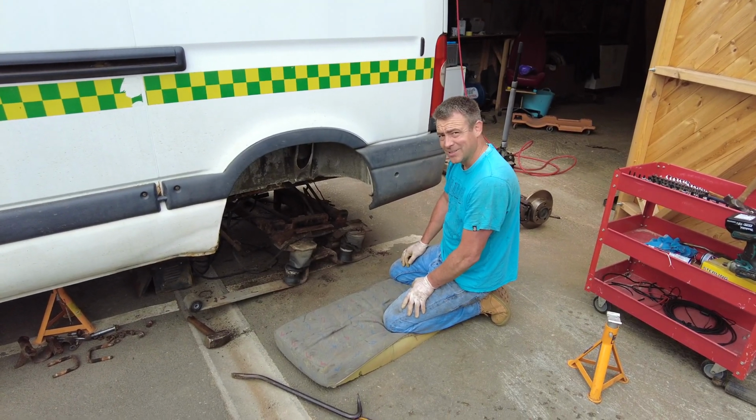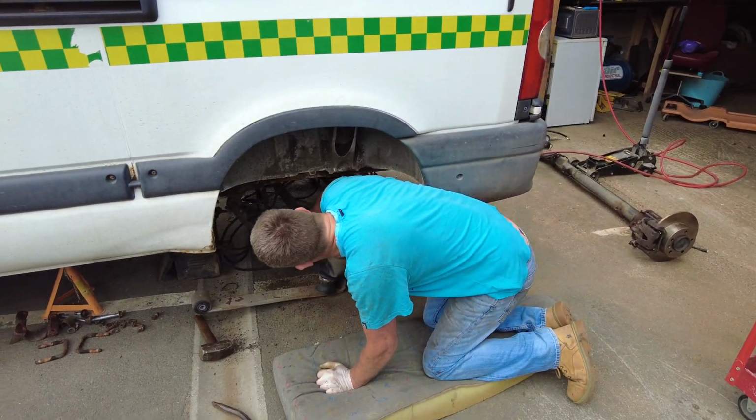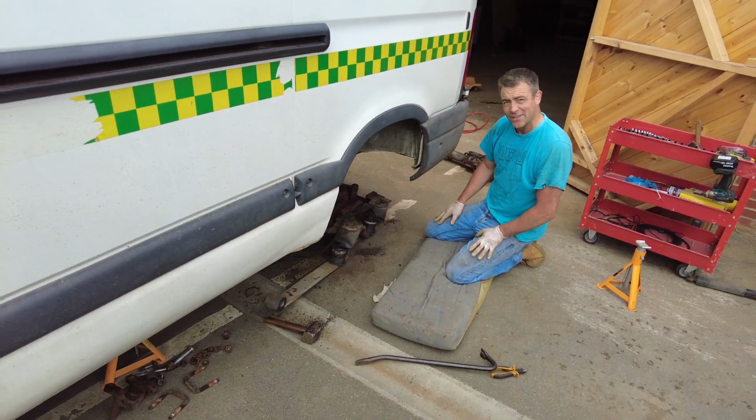You use leaf springs now. Do they? Yeah. What, on horse and carts? Yes. Very good. This is weight reduction. This is future proofing it, making sure I don't then have problems further down the road.